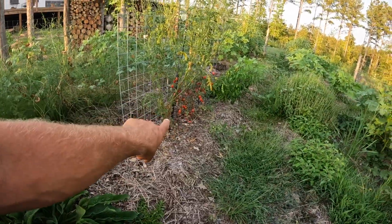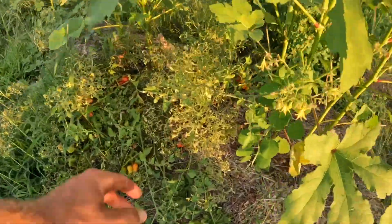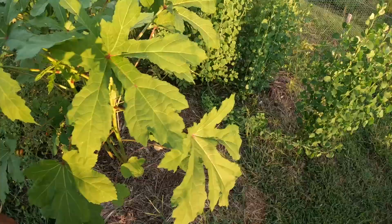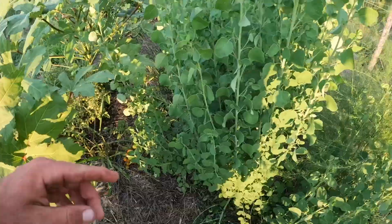There's some Roma volunteer tomatoes right there. There's some more right here. Look at all the blossoms that are on these tomatoes. And there's a really good set of fruit too. These are volunteers as well.